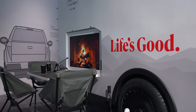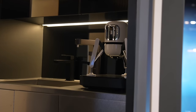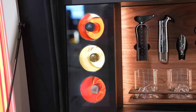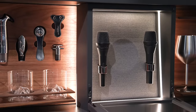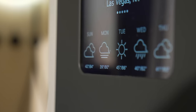Love glamping? Well, you probably love LG's take on a trailer truck. Of course, it has basic things like a queen-sized bed, a shower, kitchen with its own DUOBO, a regular fridge on the side, but on the back, it's also got a full bar setup, including a wine fridge, cocktail shaker and glasses, even a karaoke machine. There's also an LG styler to refresh your clothes, and a display on the door for basic information like internal temperature and the weather.